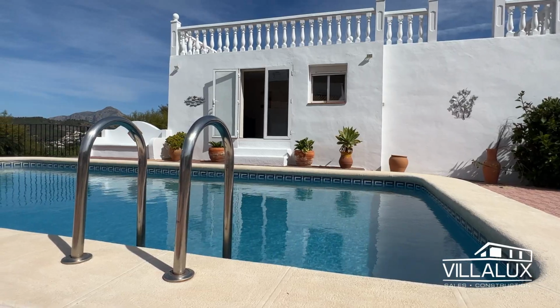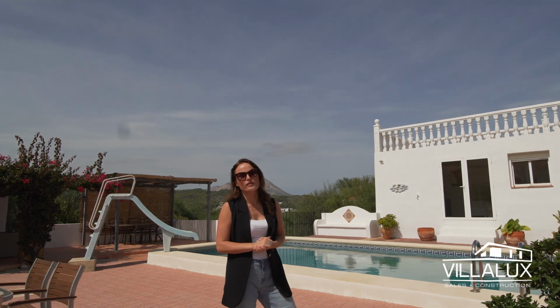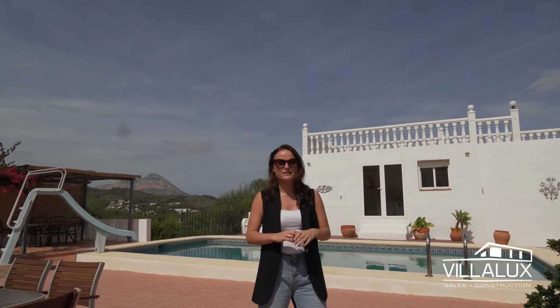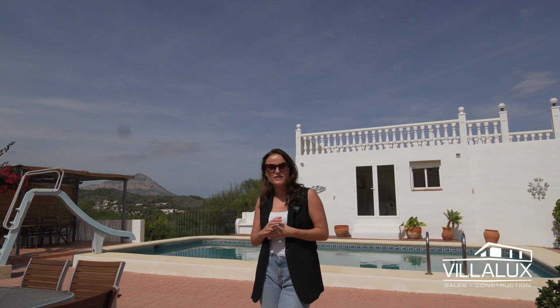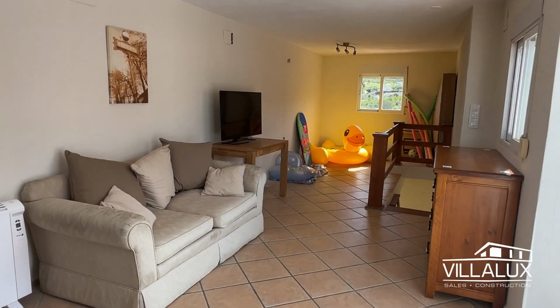So there's a large pool here. And the orientation is good as well. It has sun all day long, all year long. And here we of course have the casita, and the casita right now is being used as an office space, but it could be transformed into a separate guest accommodation or anything you want.